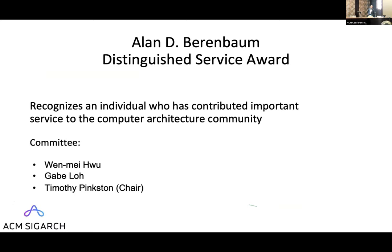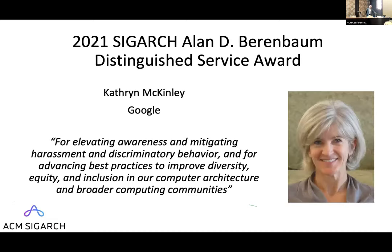So the award recognizes an individual who has contributed important service to the community. This year, the committee of Wenmei Liu, Gabe Loh, and Tiffany Pinkston as the chair, is giving this year's award to Catherine McKinley from Google, for elevating awareness and mitigating harassment and discriminatory behavior, and for advancing best practices to improve diversity, equity, and inclusion in our computer architecture and broader computing communities.